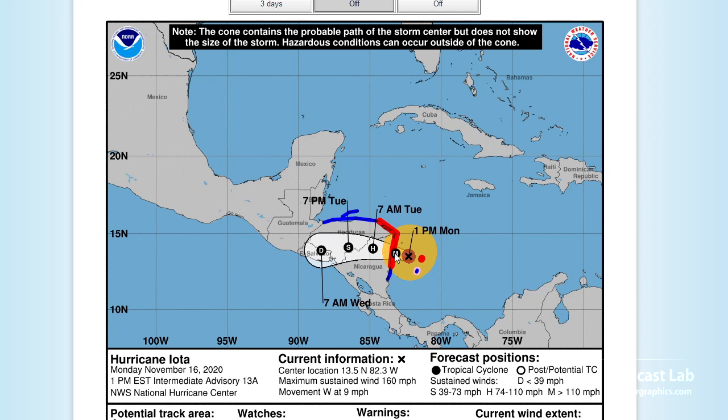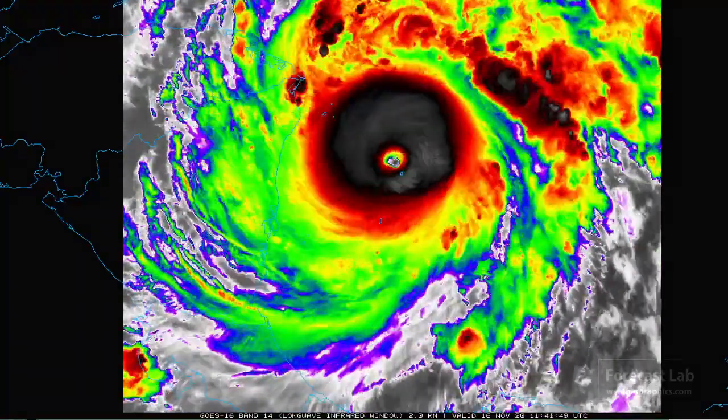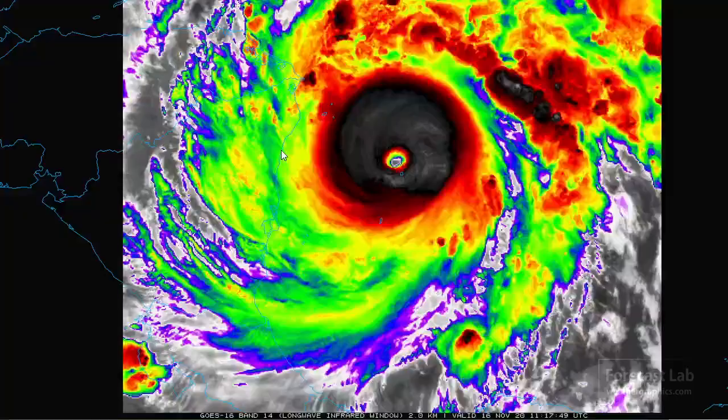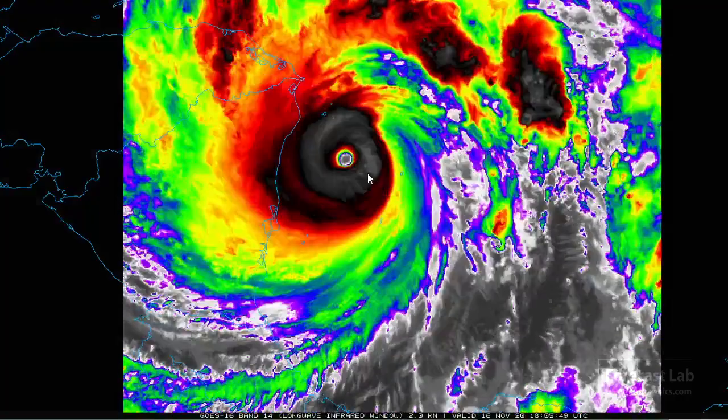Major hurricane making landfall there on the northeast Nicaraguan coast and then crossing the mountains. It's likely going to produce some major wind damage along the coast and then flooding damage inland across southern Honduras and El Salvador. Here's what we're seeing at the current time with that hurricane moving westward. That's looking to come onshore right about there. You can see a well-developed eye wall.